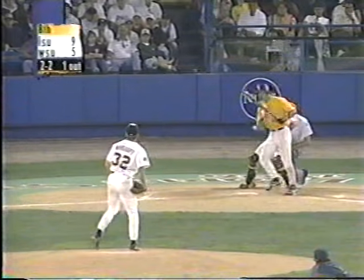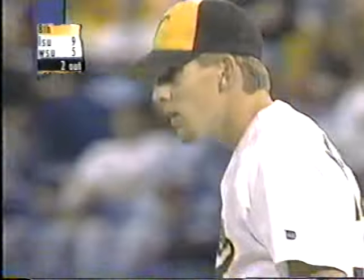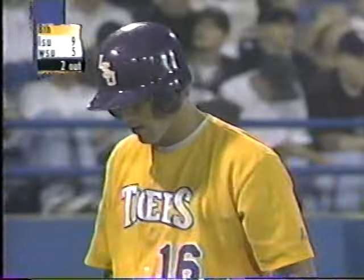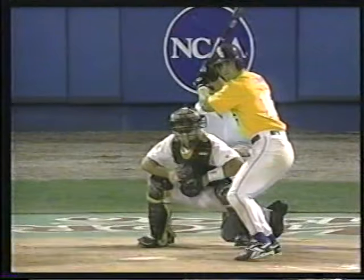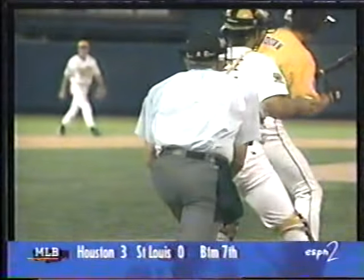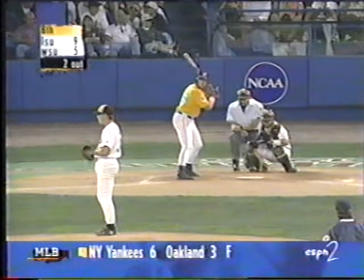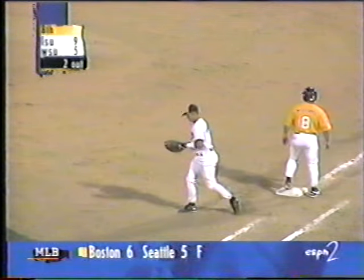2-2 to Dunn. And a weak swing as he jammed him with a fastball and struck him out. Good fastball on the inside part of the plate. And you see him shorten his arms trying to get to that fastball inside, but Dunn can't catch up with it. Looked like a cut fastball there from Wyckoff. Third strikeout for Wyckoff, the eighth for the Wichita State pitching staff.